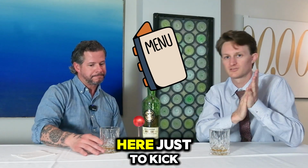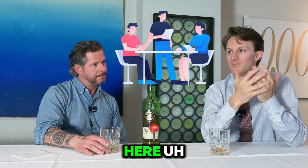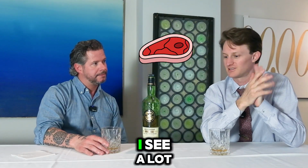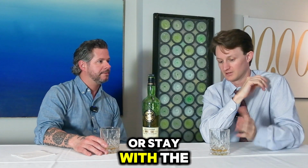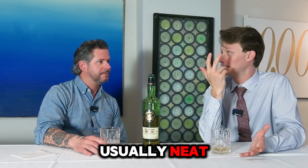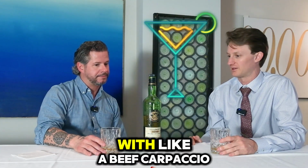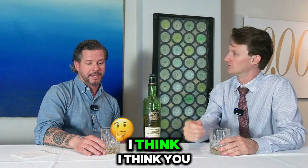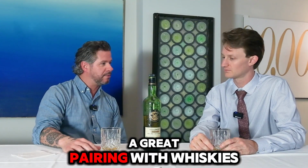With our menu here, just to kick it over to food pairing, which we love to do, there's the beef carpaccio. I see a lot of guys do this with their starters and then maybe move into wine, or stay with the Loch Lomond the whole time, on the rocks or usually neat. We sometimes will do it with cocktails, but usually this is ordered neat, and I pair it with a beef carpaccio. What would be your ideal pairing? I think you nailed it. A beef carpaccio and shavings of fresh Parmesan. That saltiness, the salinity of the Parmesan cheese, I always think it's a great pairing with whiskies.